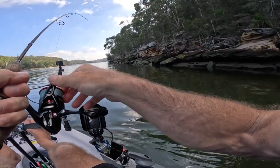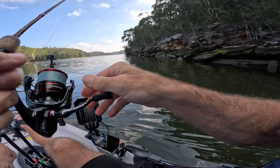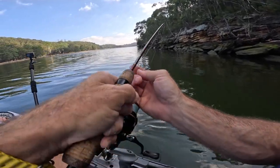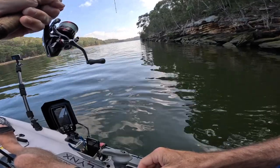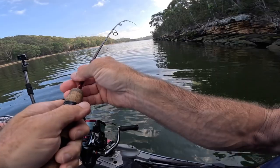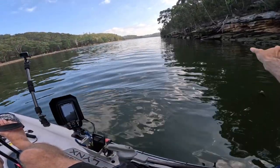What have we got here? We've got a bream hanging out on the rock bar there. Yep, only a little size. All the same, the tide's just started to turn, so we might get a bit more action.